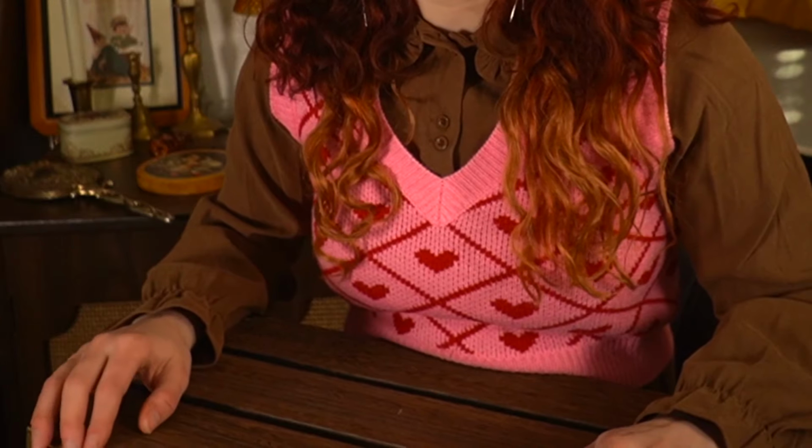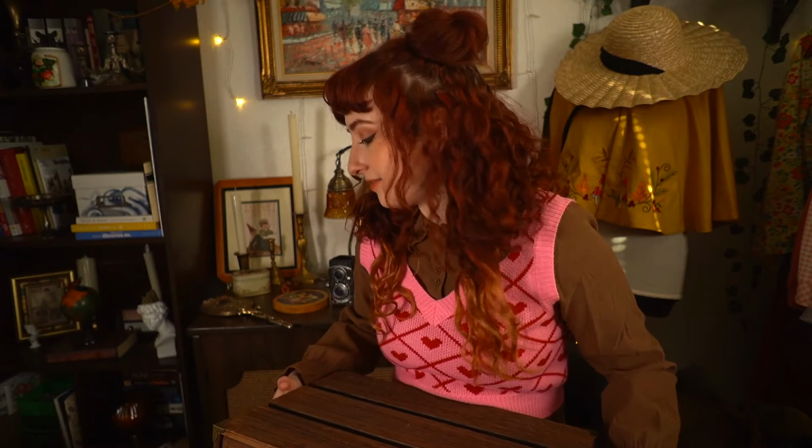So whoever donated this to Goodwill instead of returning it for their money back, thank you so much, because I'm gonna get some good use out of this because I needed it. At least I tell myself I needed it.